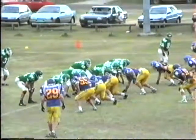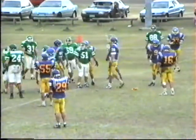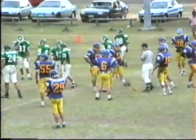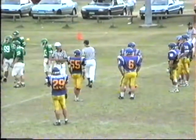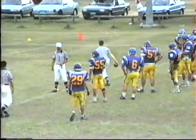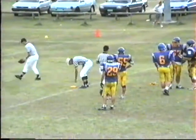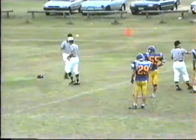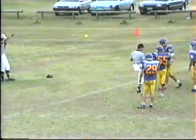Yeah, defense took a time out there. First and 10 on the Razorbacks. 31. Looks like there may be a delay of game. Come on, keep your hands still. False start. This is a false start. That'll march him back 5 yards. And first and 15 from their own 26.